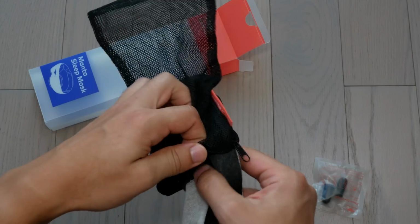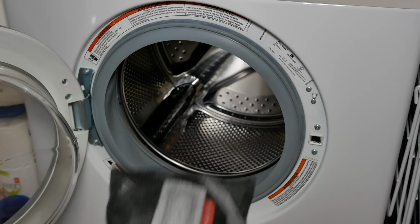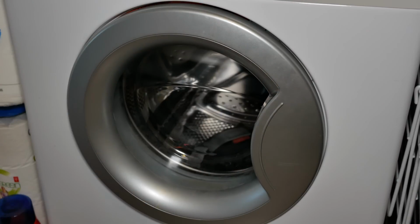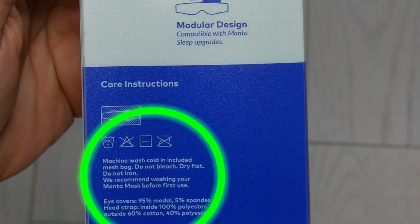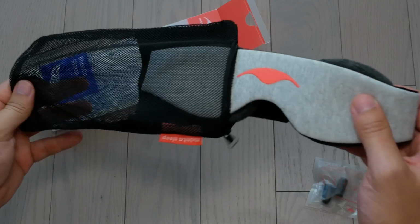Now, in terms of care and maintenance, this mesh bag is actually very helpful for you to machine wash this sleep mask. So all you do is put the sleep mask in the mesh bag and then throw it into your washer, and you're able to put it on a gentle cycle, and that will prevent it from being destroyed. They do recommend to hand wash it to maintain the quality and have it last as long as possible. Now let's talk about the design, and the design for me is the most important part of this mask.